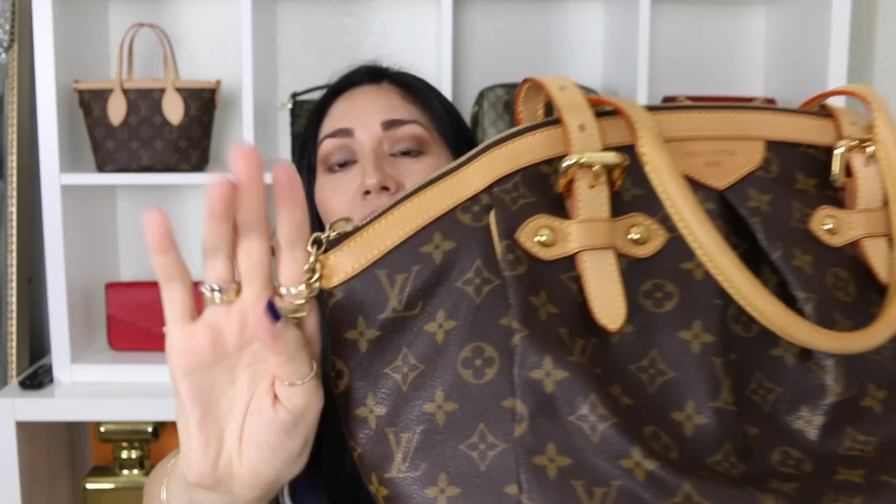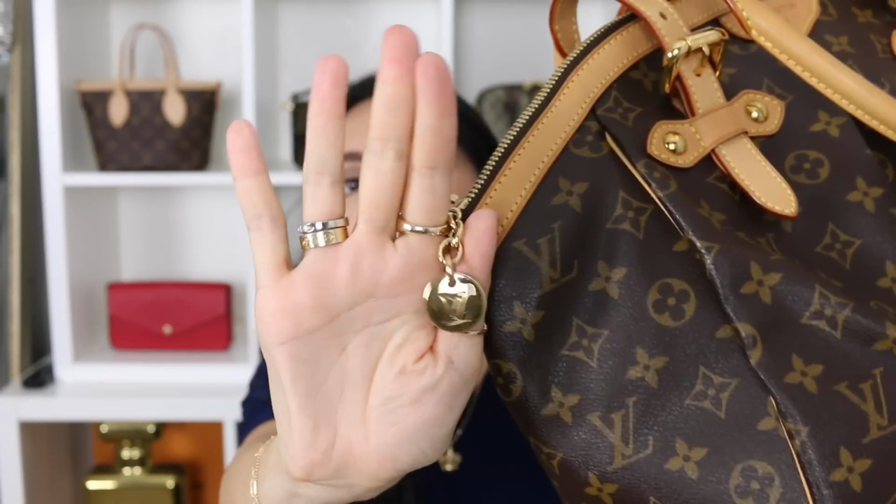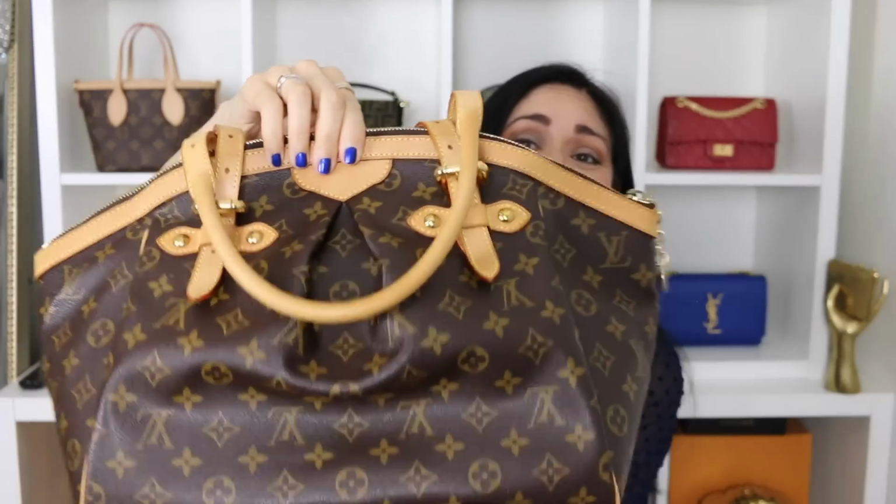You guys know how I feel about the pre-loved market. I am looking for deals, right? So lo and behold, this one came up on my radar and I couldn't be happier. I snapped it right up, and even the hardware is still in amazing condition. I love this bag. Look at this.